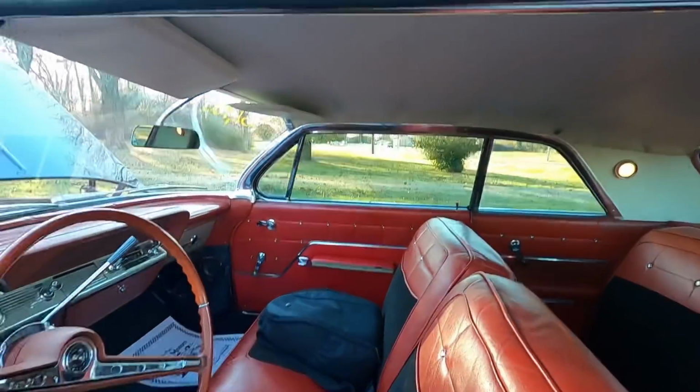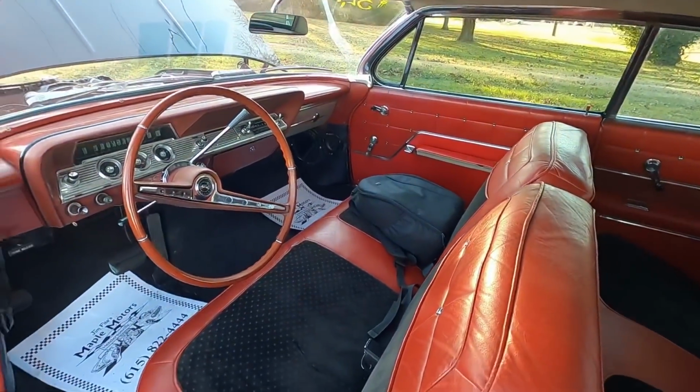Not saying it can't be cleaned up or dyed, but the whole headliner is in good shape, and it's almost worth just going ahead and cleaning it up, maybe even dyeing it. If you're okay with it, just leave it alone. I know a lot of people will ride it.